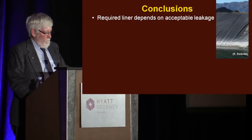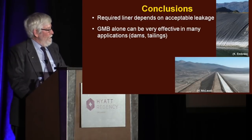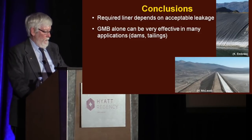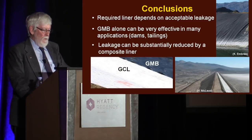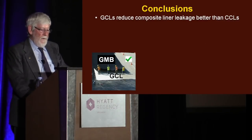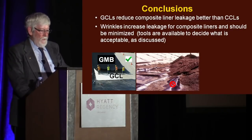Let's take a few conclusions. Firstly, what you require as a liner depends on what is your acceptable leakage. A geomembrane alone can be very effective in many applications. If we need to reduce leakage, it can be substantially reduced with a composite liner. GCLs reduce composite liner leakage better than compacted clay. Wrinkles increase leakage for composite liners and should be minimized. And there are tools available and advice available to do that.